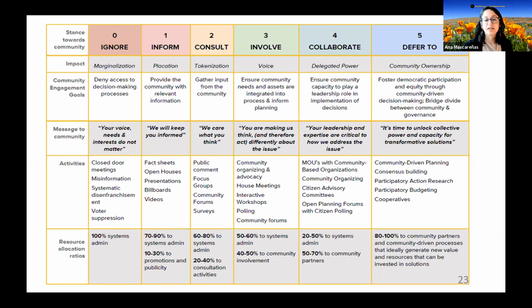The last row here, systems admin, means generally just what it takes to staff and administer this type of work. So it's very heavy on an organization, public or private, putting together information and then pushing out these messages. We start moving further to the right with consulting, gathering input from the community, also important. And we care what you think is the message that communities hear from that perspective.